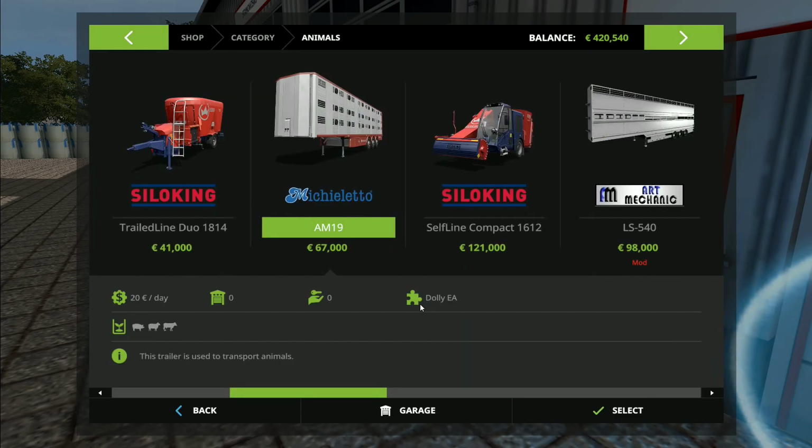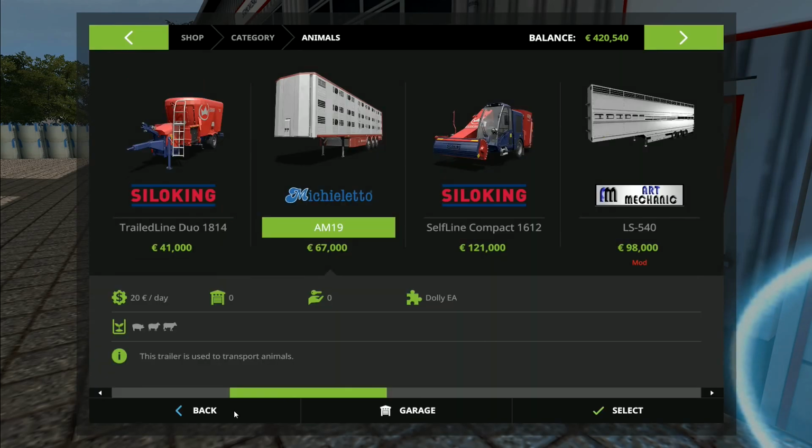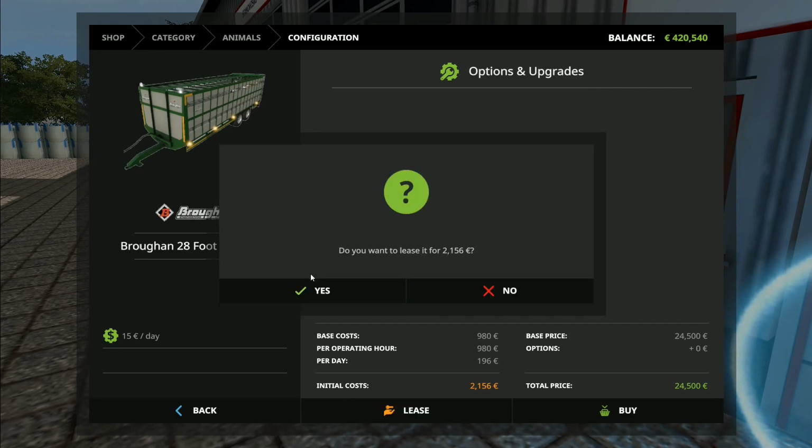So let's go back over to the animals. We've got this one here that we could lease for 6,000. And we've got this one. This one takes 10 cows. That's 2,000 euros. And considering it's a small farm, that's probably the option that we want to go for. And I think we will lease it rather than buy it.